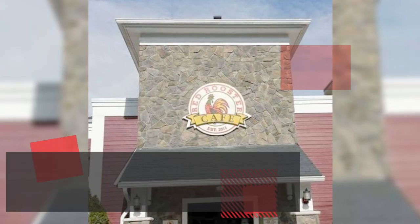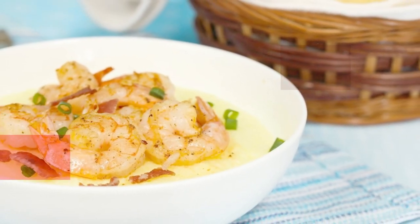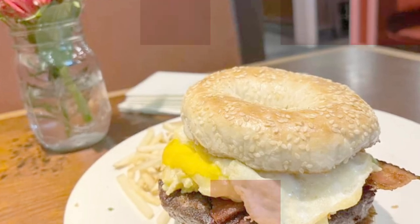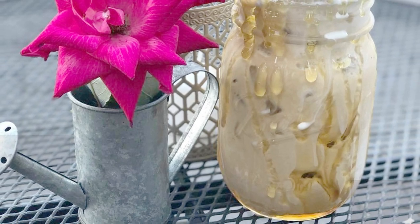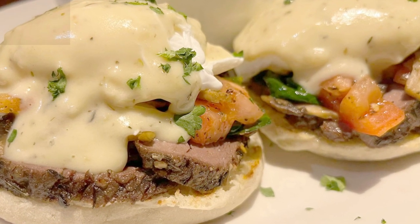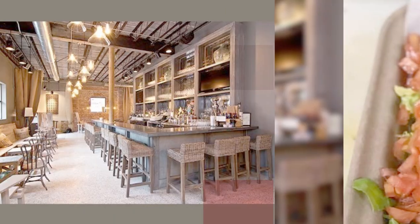Number 8, Red Rooster Cafe. Traditional American comfort food with a flavorful southern twist is served at the Red Rooster Cafe. The metal rooster statue in front makes it difficult to miss, and depending upon the time of year, you might even see it dressed for the season. Some of my notable go-to items include the chicken and waffles, crab benedict, or grandma's biscuits and gravy.